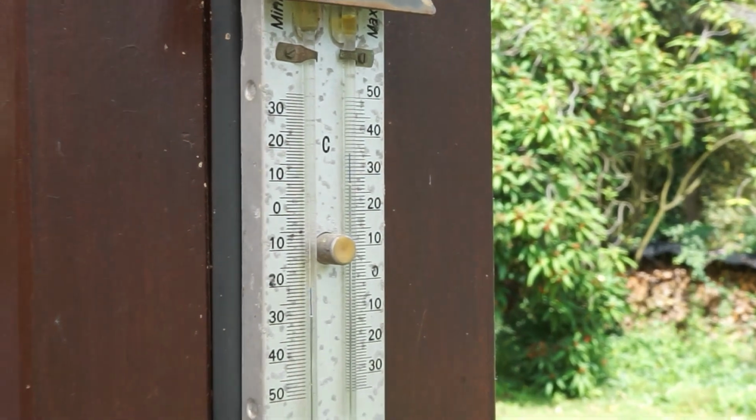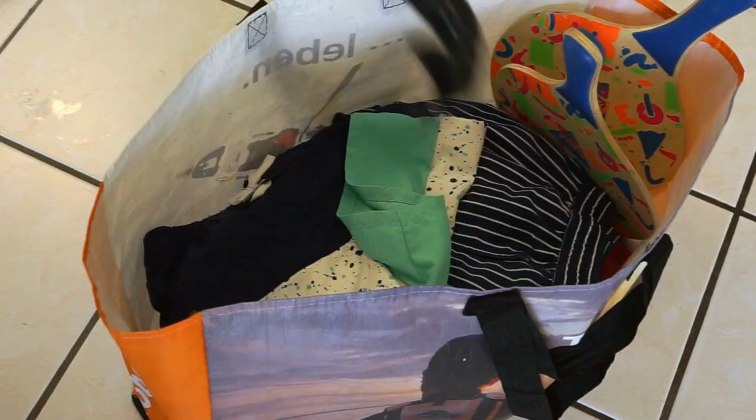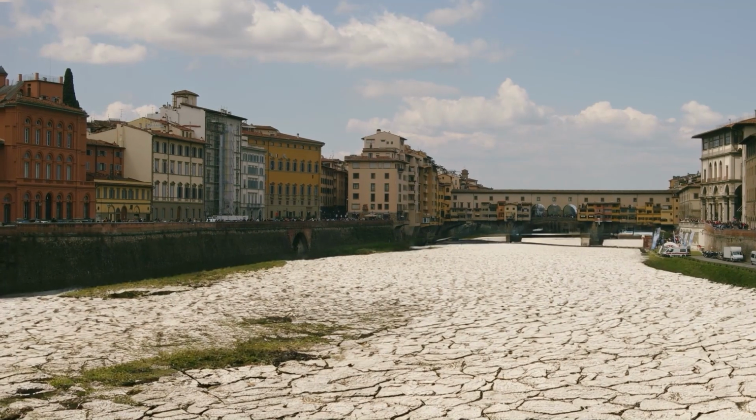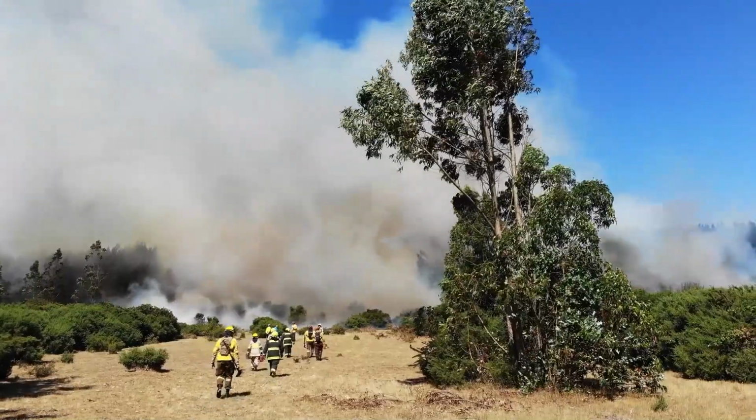Measuring temperatures is a pretty everyday activity. A quick glance at the thermometer outside the front door and the decision is made. It's time to pack the bathing suits. But unfortunately, summer heat isn't just a reason to rejoice, and our society has far more important decisions to make.